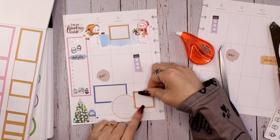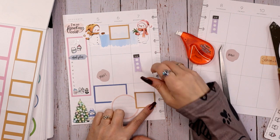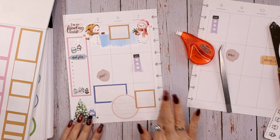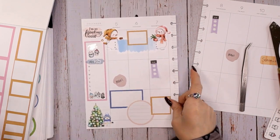And then this one, you know me, I love to vary my heights. Let's put this one here. There we go. And that's light enough. I don't need to white that out. So perfect. All right. So there's those 3 fact of the days. I love it. All right.